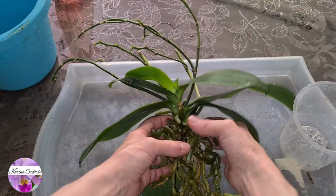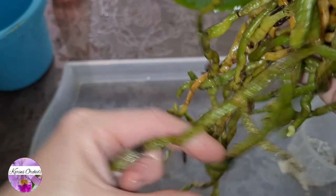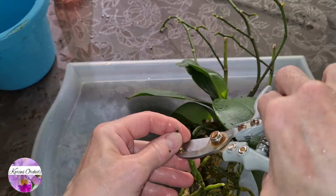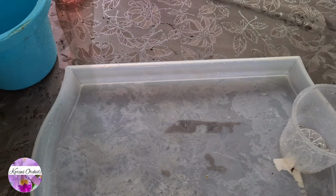I've heard somebody say that where the black markings are, you should cut the root right above it. But I don't know really. Let's see what happens if we don't. Probably nothing.